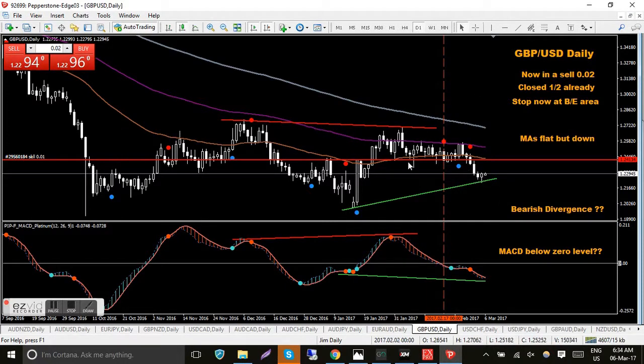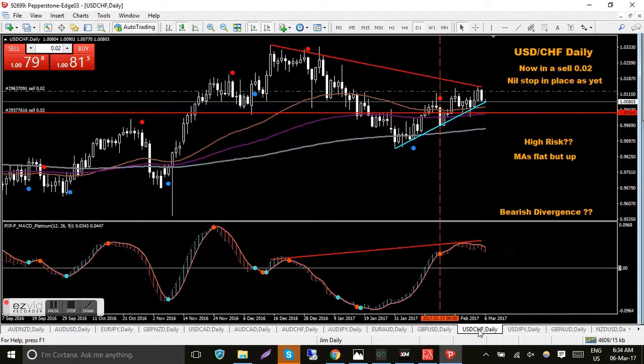So at the moment, the pound's been a bit ugly for the last couple of months. It really hasn't done much at all. So it's just a bit of a grind. But at the moment, our sell's looking all right and profits are locked in.